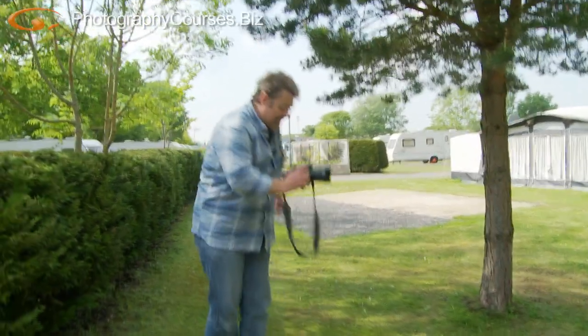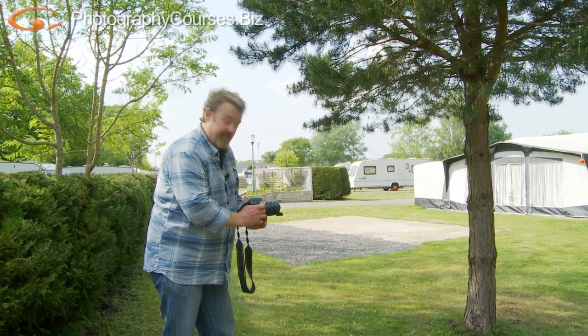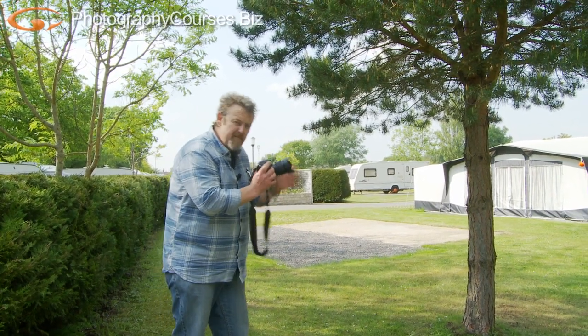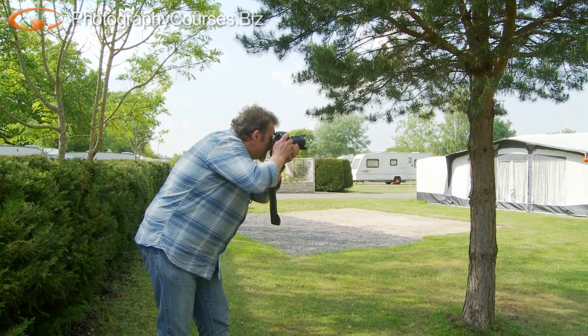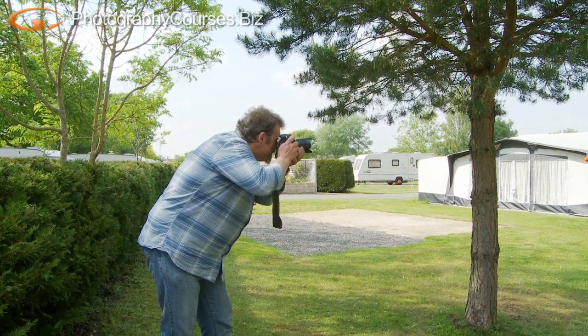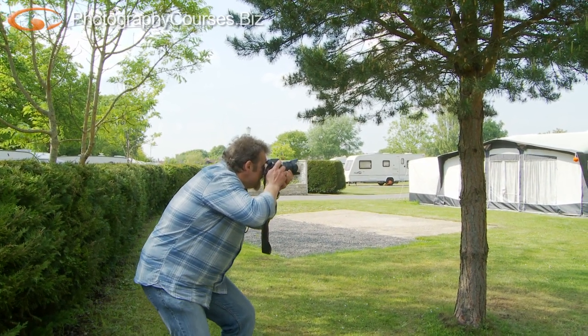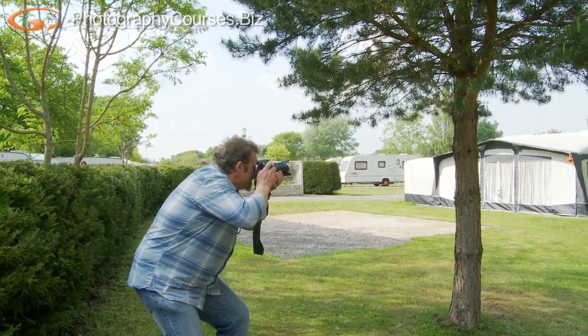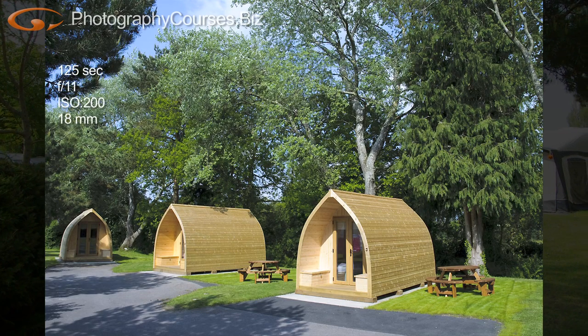This above, I'm shooting at, let's go to f11. So we've got nice, good middle of the lens, depth of field. Focus on the middle pod. That's giving me 125th of a second at f11, 200 ISO. So bend my knees because I want to put the pods a bit lower so they're nestling down in the bottom of the frame. There's that picture.